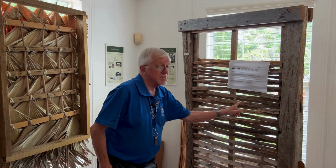This house was owned by a family whose last name was Watler. And up until a little while ago, I thought the name Watler was a spelling mistake. And the reason for thinking that was one of my colleagues at the middle school was called Martin Walters. No, not so. Another Watler said that the name Watler was used by those people who made wattles.